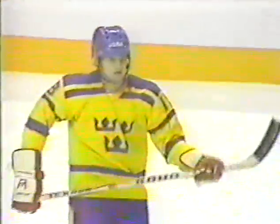Kasitonov looks to pass. He does. Svetloff was stopped. There's a break. Oh, just offside. And a very frustrated Peter Sundstrom let one go wide. Soviets seem a little frustrated, moving the puck, making some bad passes, and if the Swedes stick to their guns, they're going to get some opportunities, and hopefully they'll be able to tie it and maybe even take the lead.